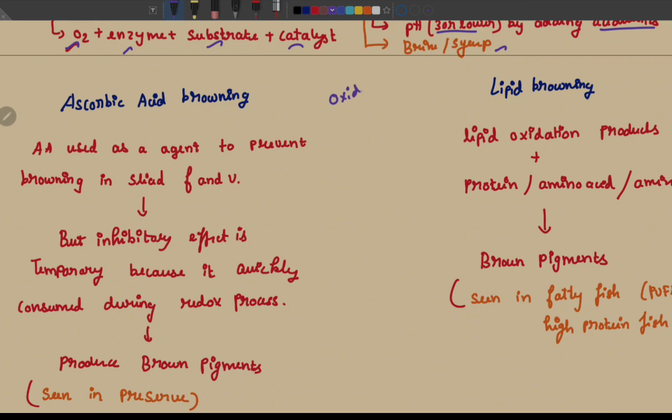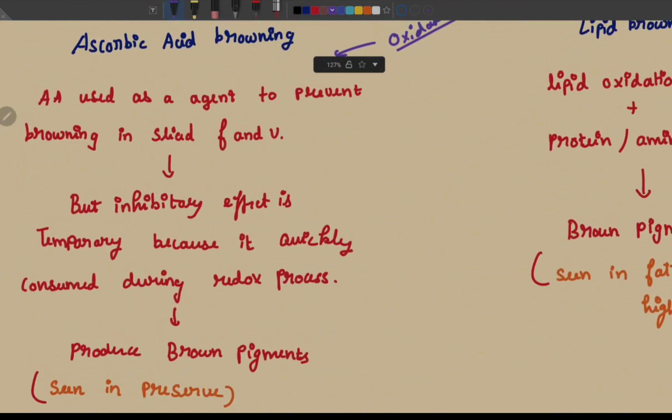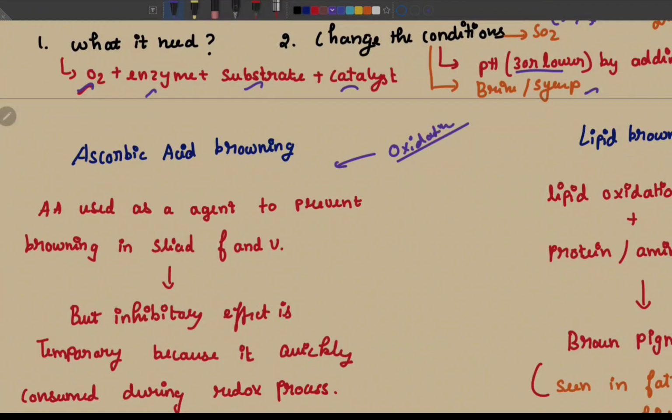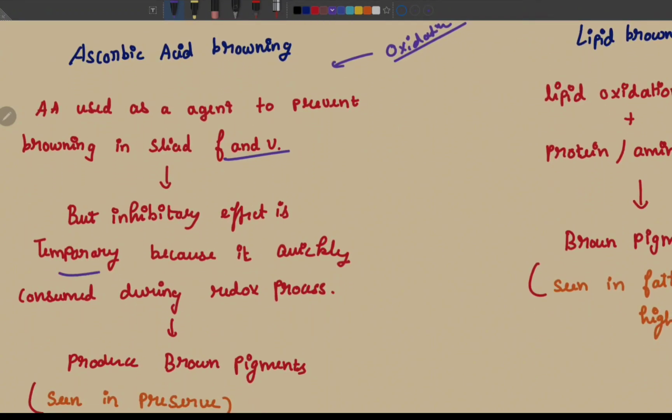Both of these reactions are oxidative, which means they involve oxygen. The first reaction is ascorbic acid browning. The ascorbic acid is used as an agent to prevent browning itself, right? Here we have mentioned that pH 3 or lower is achieved by adding the acidulants. So then why is it inducing browning? We can use this to prevent browning in sliced fruits and vegetables, right? But this inhibitory effect is only temporary.